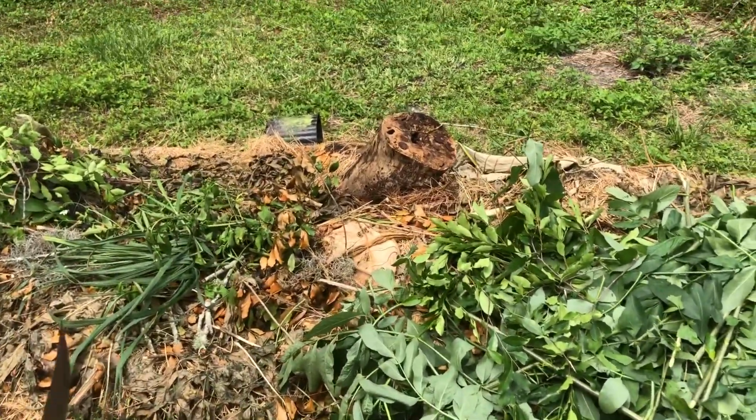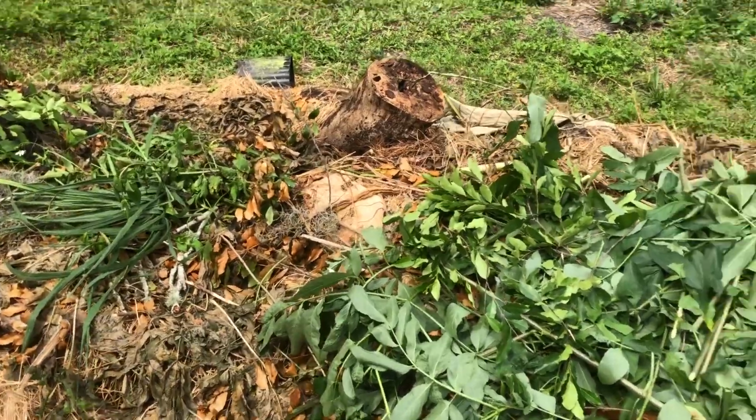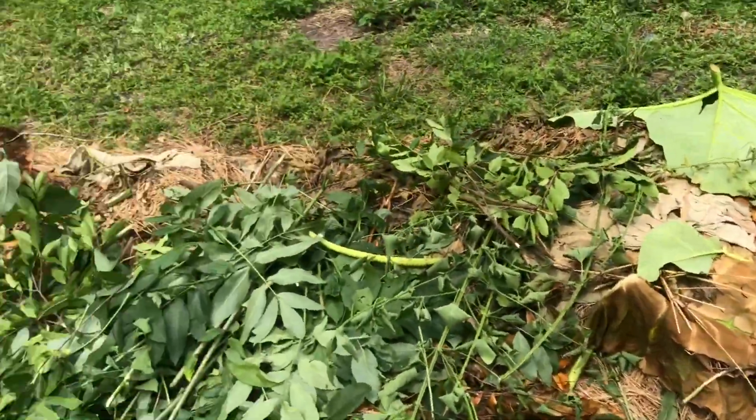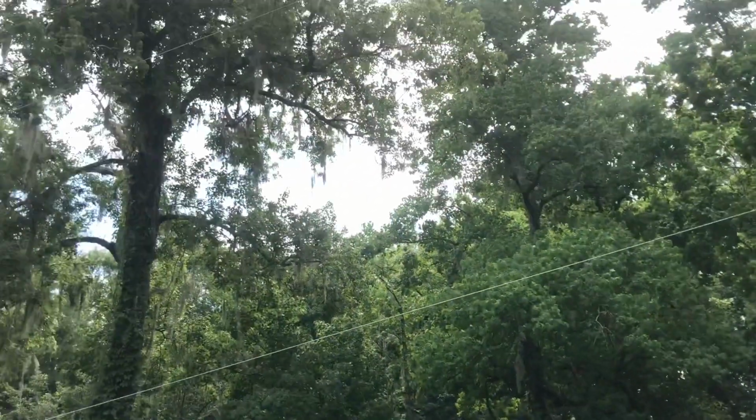This area, I have a lot of hopes for. It's pretty much in full sun. It may not get the earliest morning sunlight because there are some trees there.